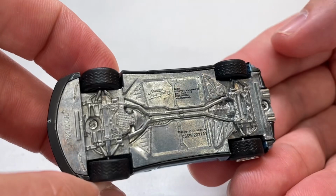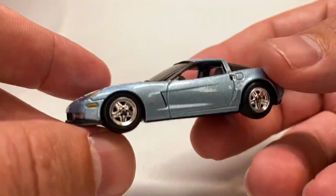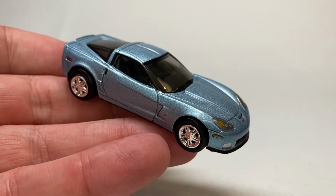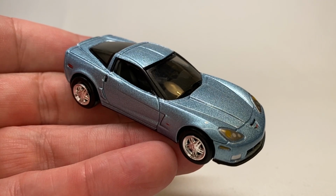Here is your base on this Johnny Lightning casting. Again, a new casting. Got some tread on the tires. Love a Corvette, always love a Corvette. We will watch it go around on the turntable and then get to the next one.